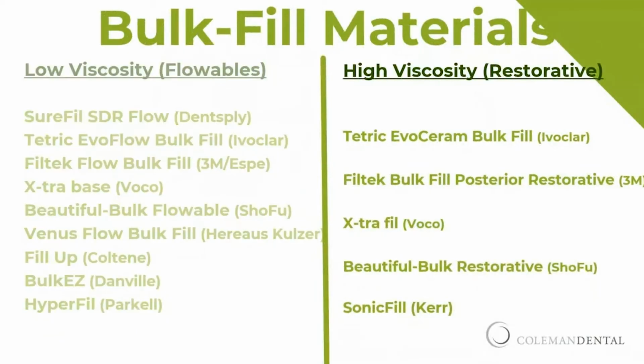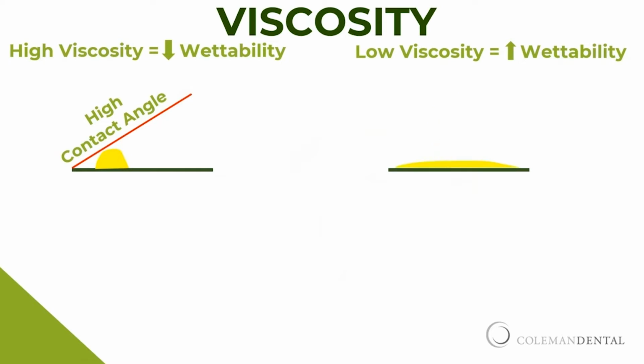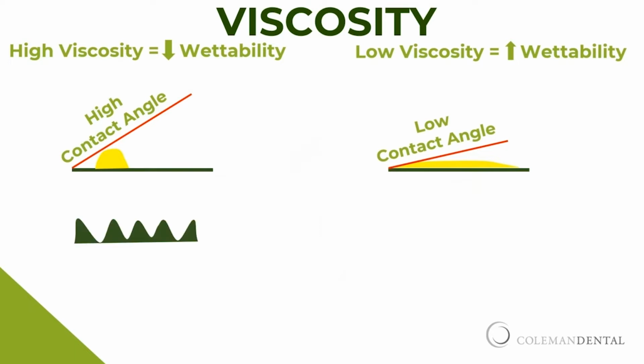If we talk about the high viscosity restorative stuff, let's just think about viscosity real quick. High viscosity is going to be decreased wettability. Low viscosity is increased. Surface tension basically is what you're talking about. So when two materials meet, the surface tension of the materials between each other is going to tell you whether or not it's going to flow, basically. And the term that's used is a high contact angle, versus a real low viscosity one that's going to have a low contact angle. Basic physics, nothing crazy there.